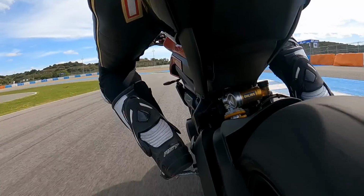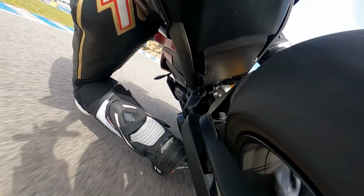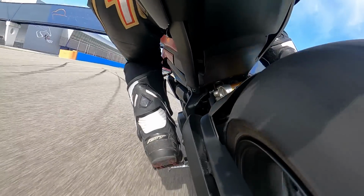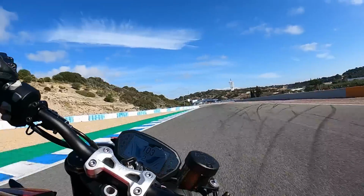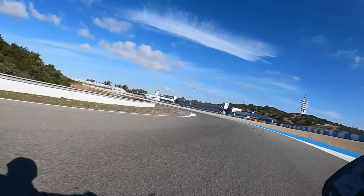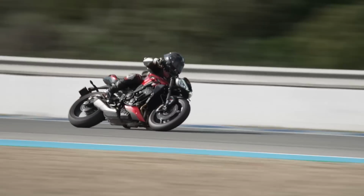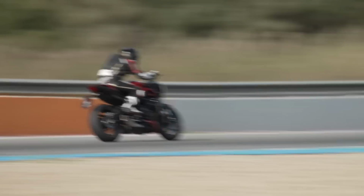It was quite wallowy. The rear end was squatting under load in the faster corners, and the composure on the brakes at the front end wasn't quite where I needed it to be. It was still good, and it still felt like a Street Triple, but it just wasn't quite as composed as I'd have liked.